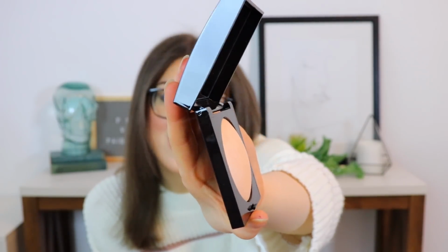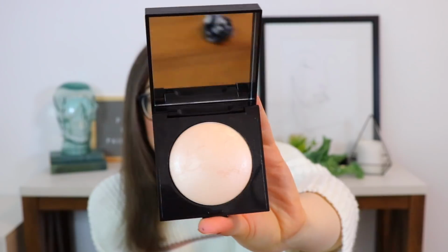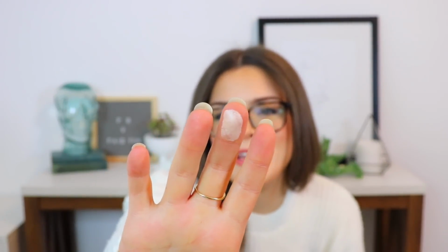So here we have the highlight. It does have that classic baked powder dome to it. It does look really pretty. I really like the packaging on this. Very, very soft to the touch. Also, that's a lot. I wasn't expecting it to be that kind of opaque on my finger. Oh, that's kind of beautiful.